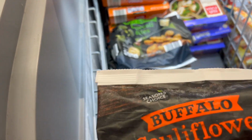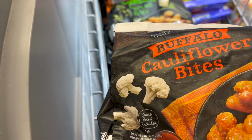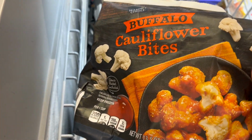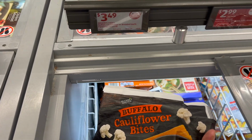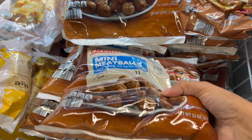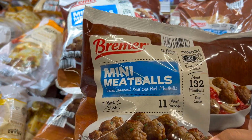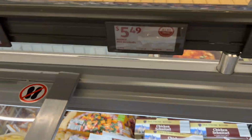I'm actually gonna, I don't know, I feel like she might like these. We're gonna give these a try, $3.49. Okay, on the other side I also see they have mini meatballs. I love this. $5.49, and they also have Swedish meatballs, but I'm gonna get these. I don't have a plan for them.